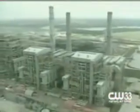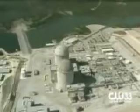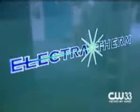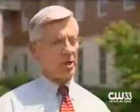Heat waste specialists estimate about 60% of all the power that's generated is lost, mostly through heat waste. And they say products like ElectraTherm's green machine may help turn waste into energy. It's all about making something from nothing.